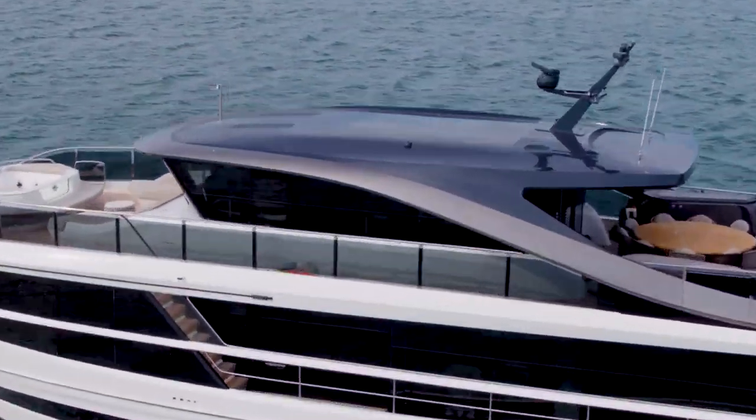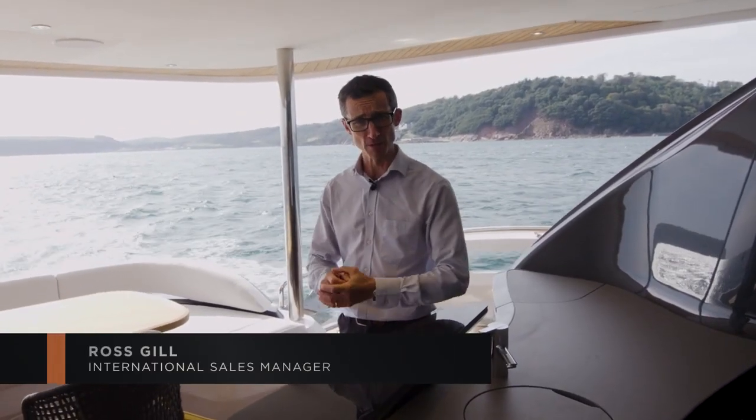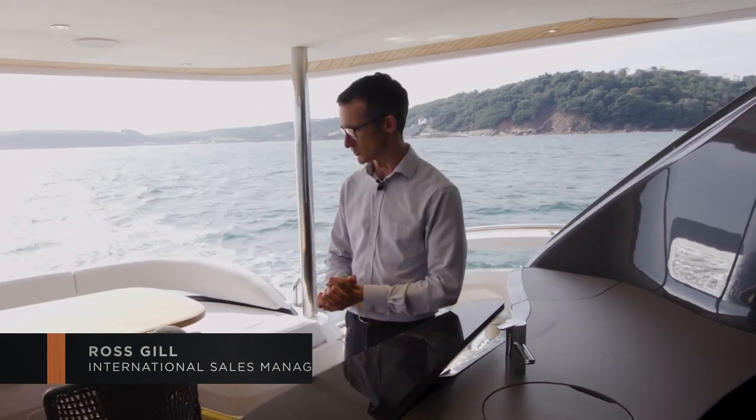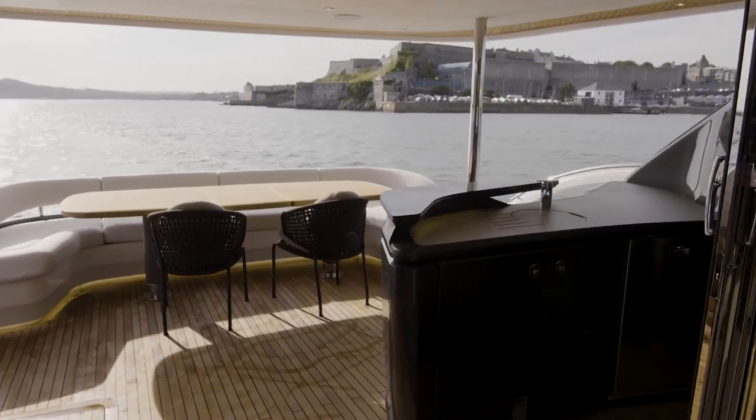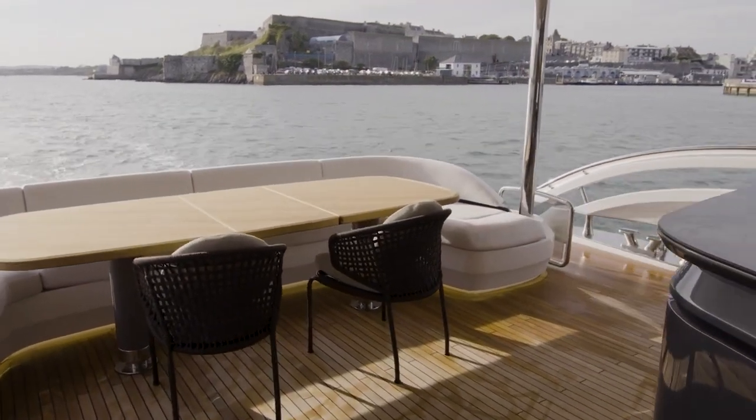So here you find us on the aft deck of the X95, and today we're at sea, which is a really nice way to show the boat. Normally it's at a boat show or on a pontoon. So if you hear some background noise, that's the engines obviously and the generators running, so it gives you a good impression of what this boat is like.